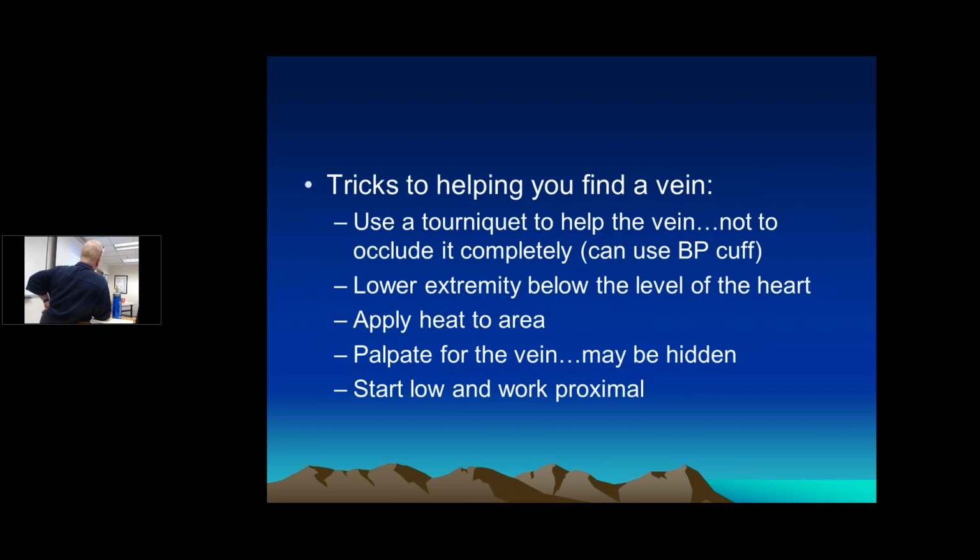In some cases, it will help to palpate for the vein. The idea that you're always going to get this great vein that stands up and says, "Hit me" is unrealistic, but you might be able to palpate it and have an idea of where it's at. Start low and work proximal. The idea of starting in the hands and working up from there is the ideal. Unfortunately, we don't work in the ideal, so if we're in a hurry, a lot of times we just go to the AC and work from there.